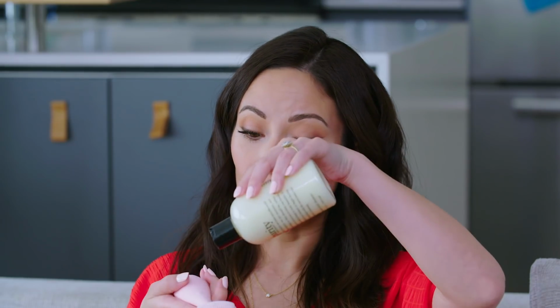All I do is just put a little dollop on it, and then I wet this. I make sure my skin's a little bit damp, which it is already because I usually have just rinsed off the first step, the first cleanse, and then I just turn it on and I cleanse my skin with it for about a minute, not even very long, and then I just rinse.